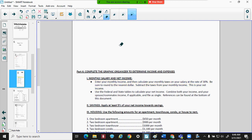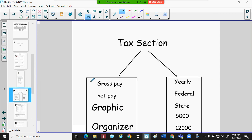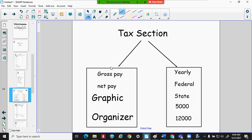We have two parts to the tax, this tax component. We have this part, and then we have this part. When you are creating your slides, this is how you do it. So this is just kind of a display here. You have the first part, you have the second part. Now, these two parts do not get combined.